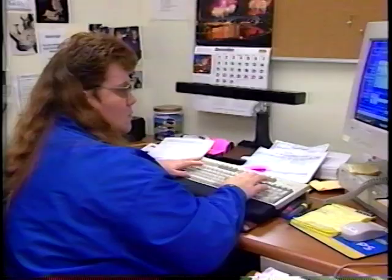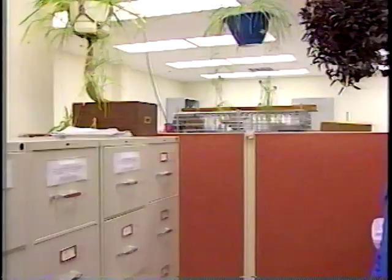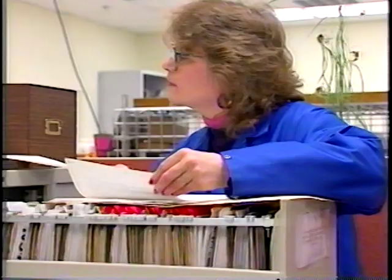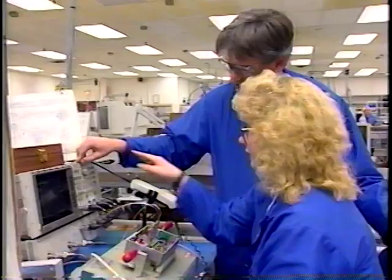Our calibration database helps to assure compliance with ISO requirements. We track location, calibration status, and history for over 6,800 items plant-wide. We also keep hard copy records for every piece of calibrated equipment at PB&I. Because of the importance of calibration control, we are guaranteed a visit from our ISO auditors every time they tour our plant. TES has always been involved in direct technical training for our test associates.